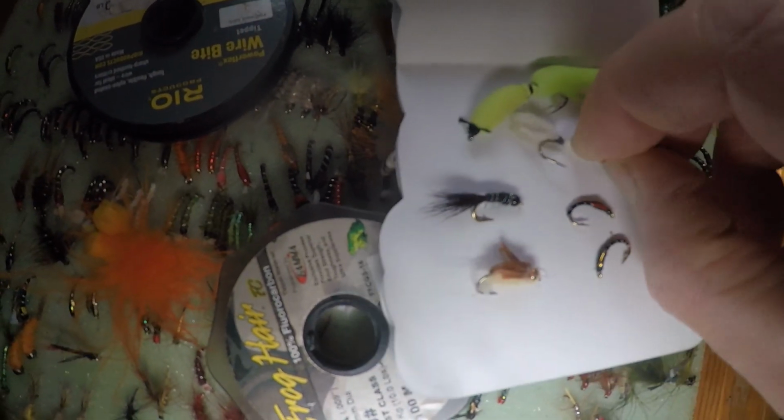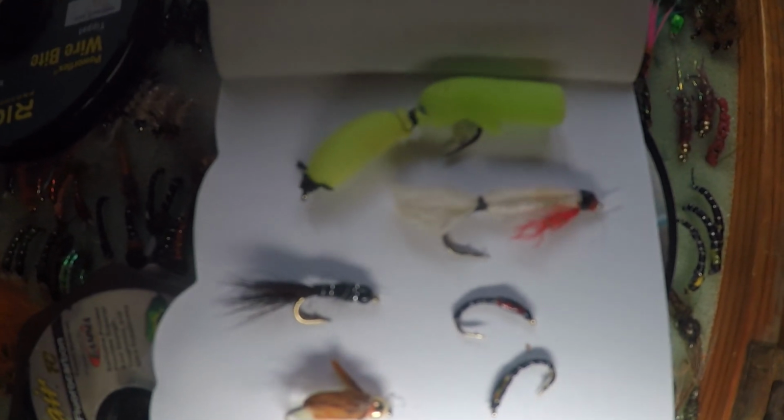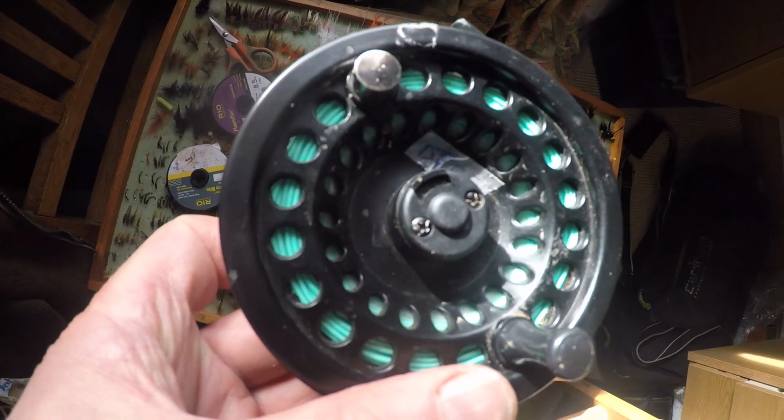Towards the end I changed my point fly for a baby doll. My version of a baby doll sometimes has a red throw tackle. I was using a double taper 6 floating line on a Shakespeare reel.